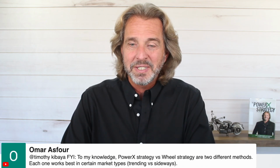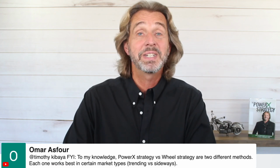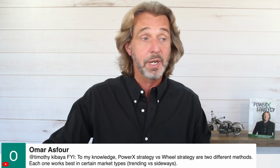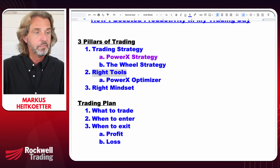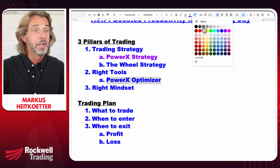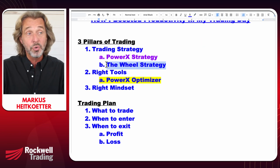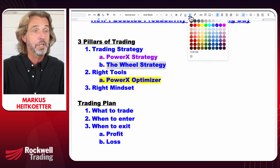And Omar says, yeah, PowerX strategy versus the wheel strategy are two different methods. Yes. So just to be absolutely clear, let's write this down. You see it here. So we have PowerX Optimizer. PowerX Optimizer is the tool. Let me see. Where is my highlighter? Here's my highlighter. And then we have two strategies, and the tool supports both strategies.